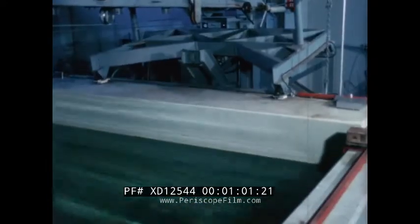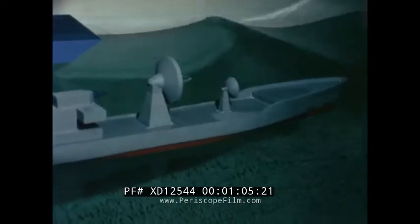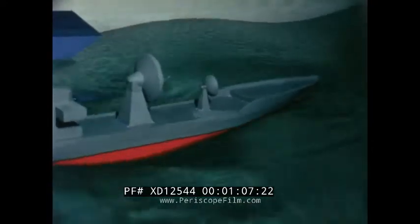In most of the tests, the swells generated in the tank simulated 20-foot waves if scaled to a 5,000-ton ship. Here, the models were allowed to move freely. The semi-submerged model remains relatively stable, while the conventional ship quickly reaches roll resonance.